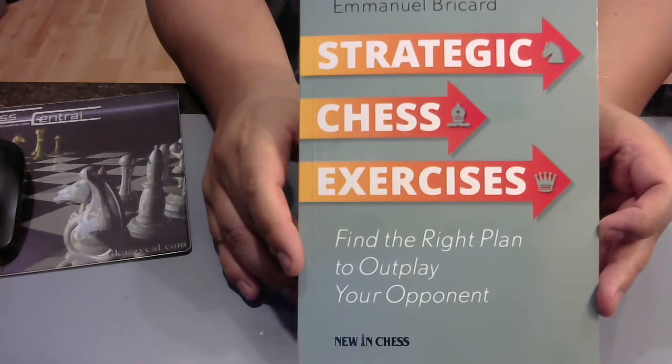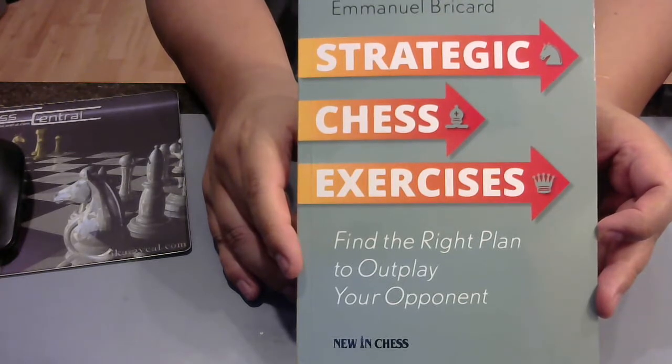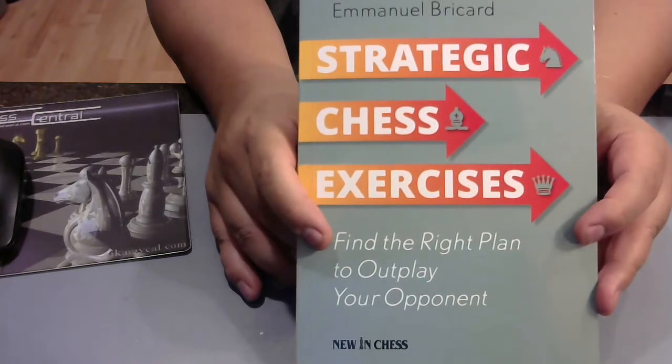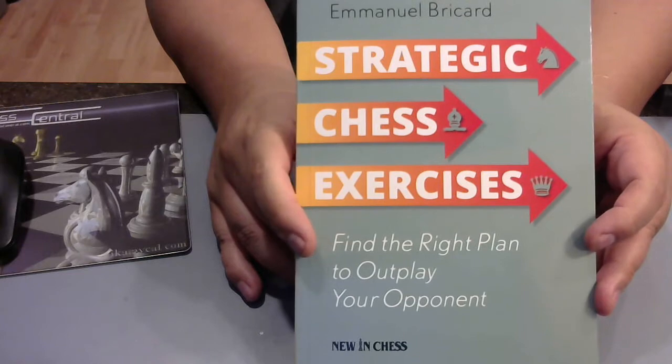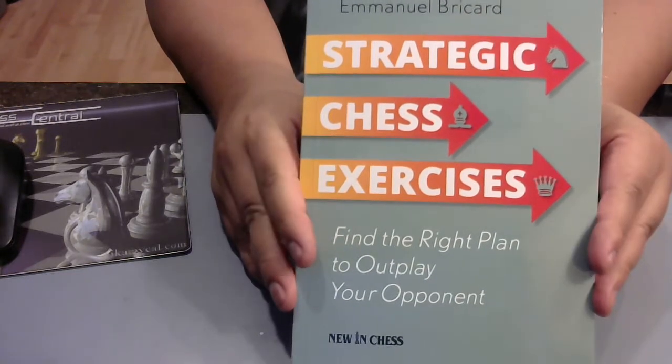Instead of puzzles where it's like mate in three, or puzzles where you have some tactics that get you a material advantage, this is study the diagram and determine what's the best strategy, right? So if you want to improve your strategy, this is a good book to do it with.